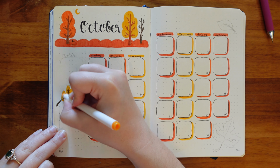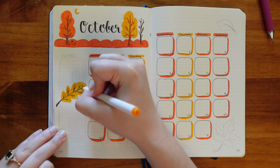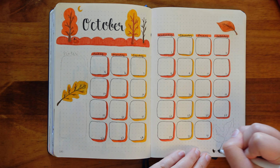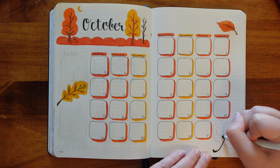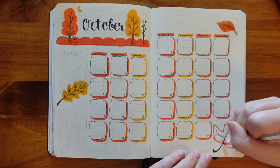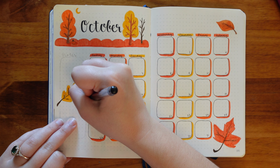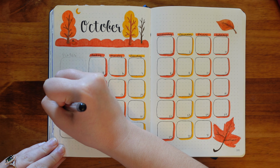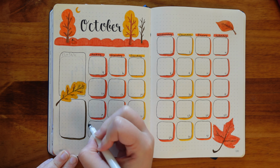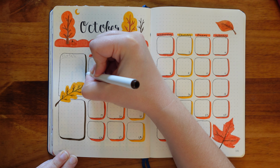I labeled all the boxes, and then I thought it was looking a bit bare, so I went in and added in different kinds of leaves like a maple and oak leaf. I also added in 2 boxes for any major events or notes that I'll need to keep my eye on for this month. I usually make my next weekly spread on a Sunday, and I'll always come to this page and look at anything in those boxes that need to be transferred over to my weekly layout.